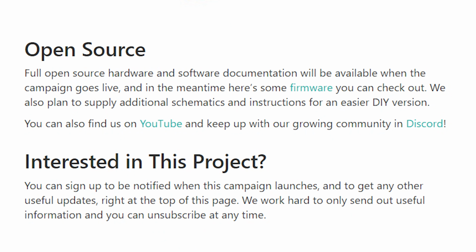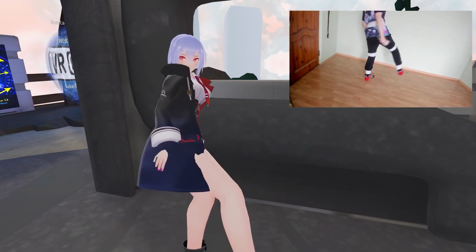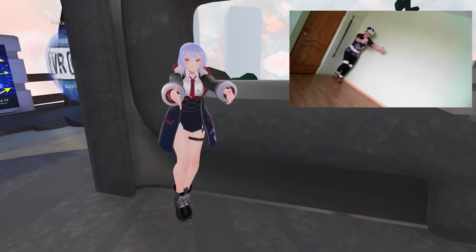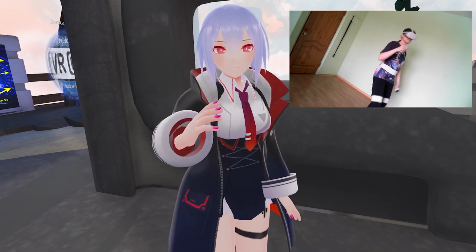You know what's even better? It's going to be open source. And I've heard that the price range is going to be around 130 euro for the entire kit. So that is amazing. And as you guys can see, the video going over me, it's very accurate. I am highly impressed. I don't know how drifting is going to work here.